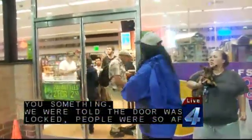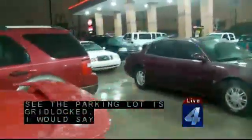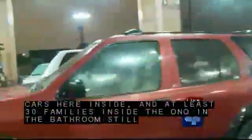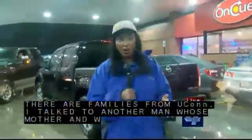If you come over here, you can see the parking lot is gridlocked. I would say there's at least 50 cars here and at least 30 families inside the On-Cue in the bathroom, still afraid. There are families here from Yukon. I talked to another man whose mother and wife actually rode out the storm at the Moore Medical Center last week. So people here are very afraid, and that broken door is just a representation of that.